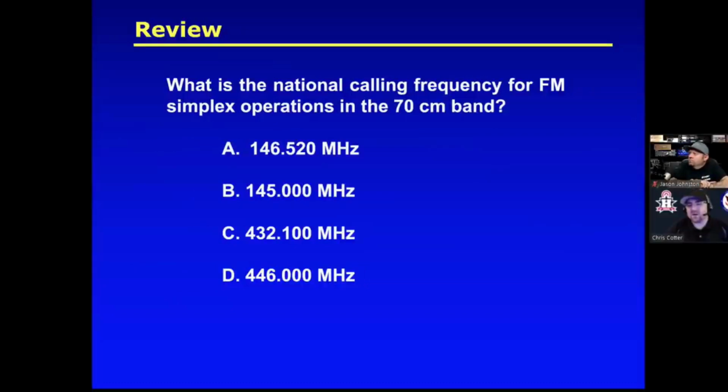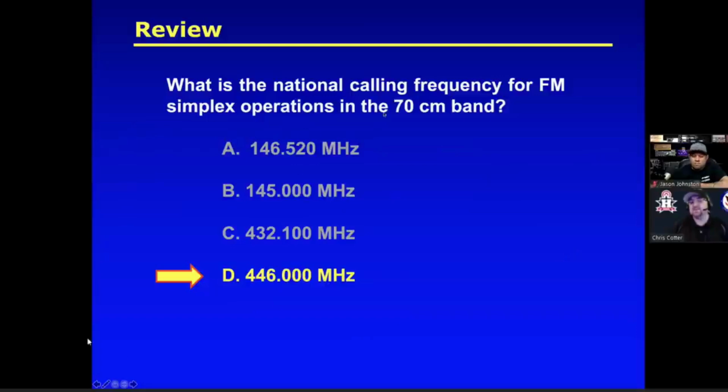What is the national calling frequency for FM simplex operations in the 70 centimeter band? We talked about that briefly. And it's kind of like channel 19 on CB. It's 446.00 megahertz. I don't know if the current material will also ask about the 2-meter band. The 2-meter band is 146.52. So in this case, 70 centimeters, 440, is 446. And if it asks for 2 meters, you can say that's 140 something megahertz, and 146.52 is its answer. Hope I didn't confuse people there.